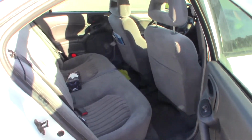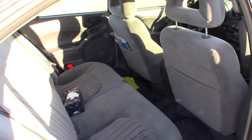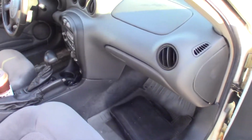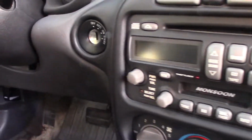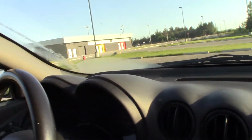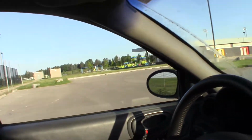The interior is pretty clean on it. I believe it was a one-owner car. From what I understand, it was an older couple that had it. Everybody always gets a kick out of how clean the interior is, with the lettering still on the buttons and not worn off yet. Dash is still nice and clean. A little bit of curl on the driver's side there, just at the corner, but it's not too bad. And it's got a sunroof too.